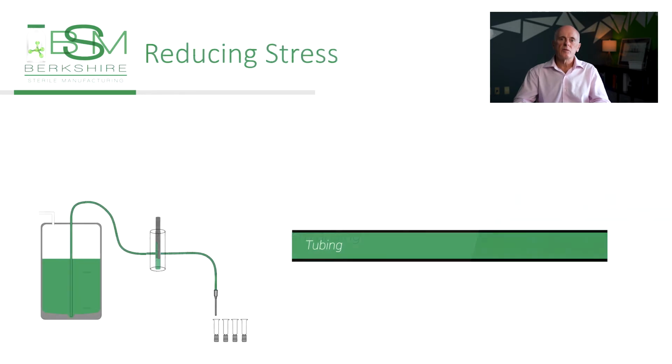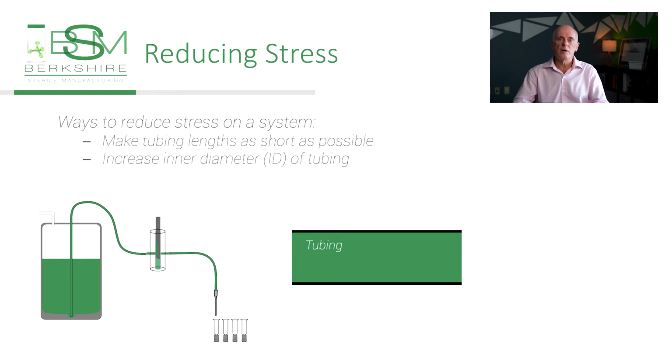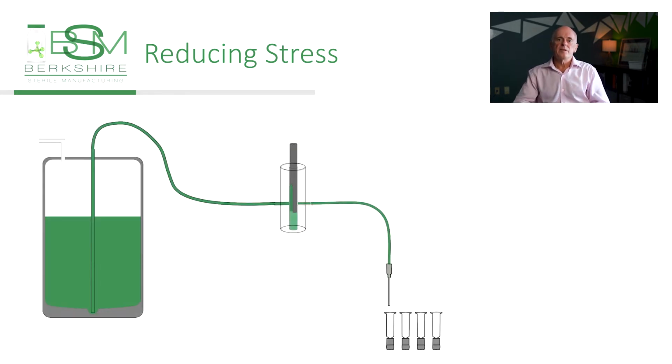Let's talk about stress quickly. There are several ways to reduce stress on the system. One way we reduce stress is to keep tubing lengths as short as possible and the cross-sectional area or inner diameter as large as possible to reduce the pressure drop. That is, the loss of pressure from the outlet of the tank to the inlet of the pump. For example, if the pressure vessel were set to 50 psi and the pressure on the solution when it reaches the piston pump is only 10 psi, then the pressure dropped 40 psi.